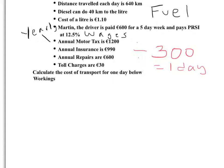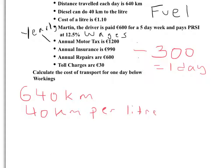Okay, so on to our first working. For fuel, the distance travelled each day is 640 kilometres. So that means in 1 day, the van travels 640 kilometres. Now for the cost of petrol, it can do 40 kilometres for each litre. That means for every 40 kilometres they drive, a litre of petrol or diesel is used. And in this instance, it's diesel. And then the cost of the litre is 110 per litre.